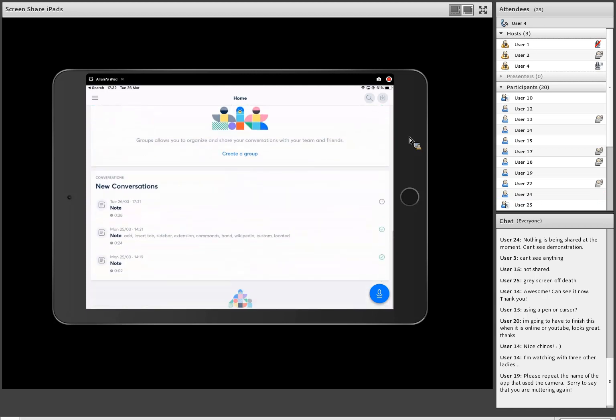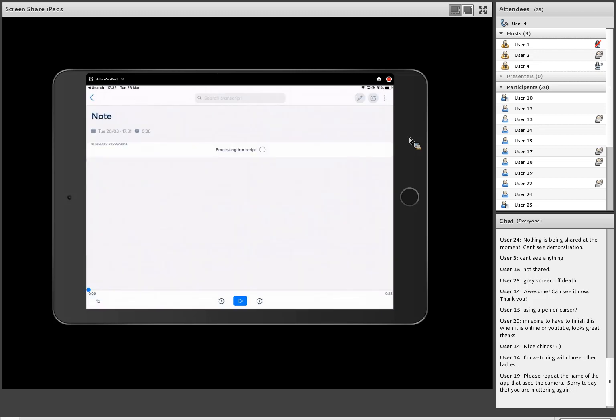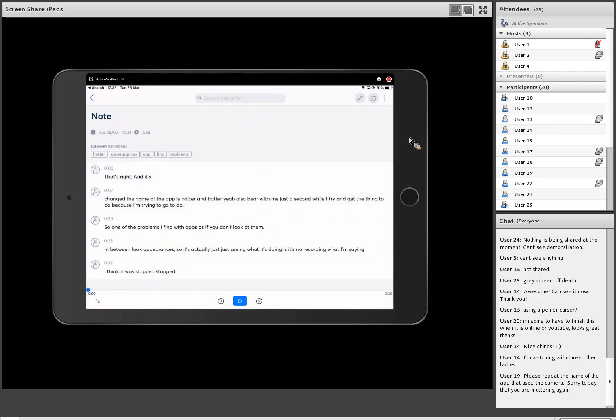So it's worth pointing out that this is a subscription service, isn't it? Yeah. Nope. It starts off as being free. Right. Just need to work out how to create a new note. Oh, apologies. I haven't got time to.